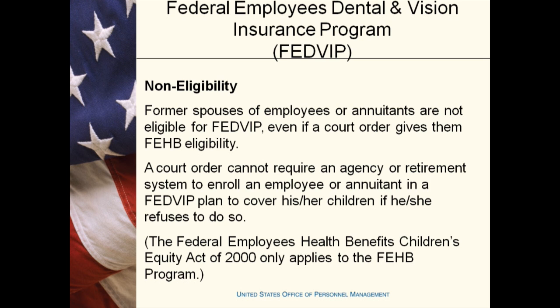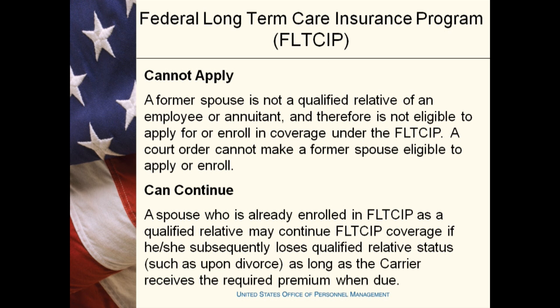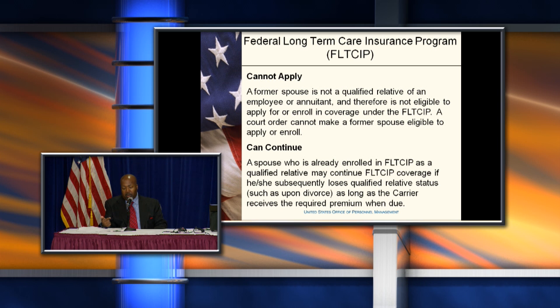this next slide talks about the fact that a former spouse cannot apply as a qualified relative under the long-term care plan. However, a former spouse can continue coverage if they're already enrolled in the long-term care program. If they subsequently lose qualified relative status, such as being a party in a divorce, as long as the carrier continues to receive the premiums, they can continue.